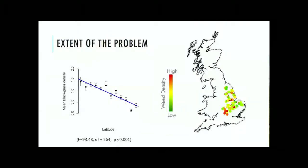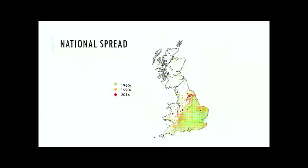This is just exemplified on this graph here, so I can't actually move from the microphone. This is the south, and this is high densities of black grass. This is the north, and these are lower densities of black grass. And you can just see that in the image on the map as well.